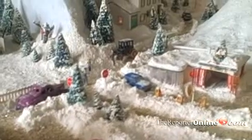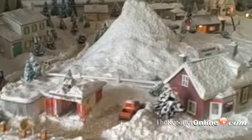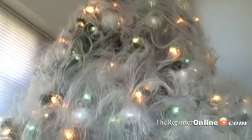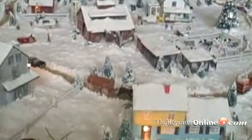It's like creating a painting every year. The mountain is paper mache, so that has to be where it is. But other than that, you never know where the snow drifts are going to be and where the roads closed, and it's fun.